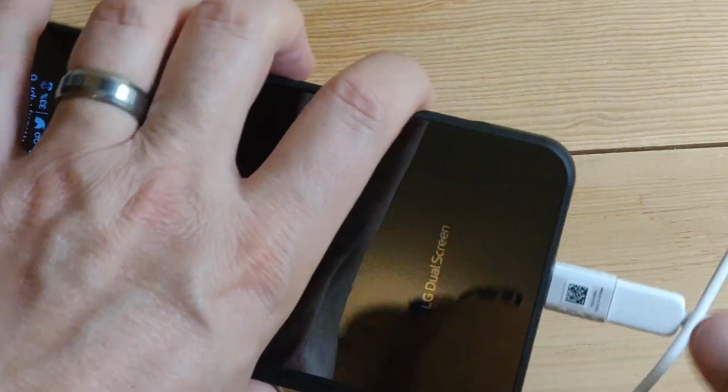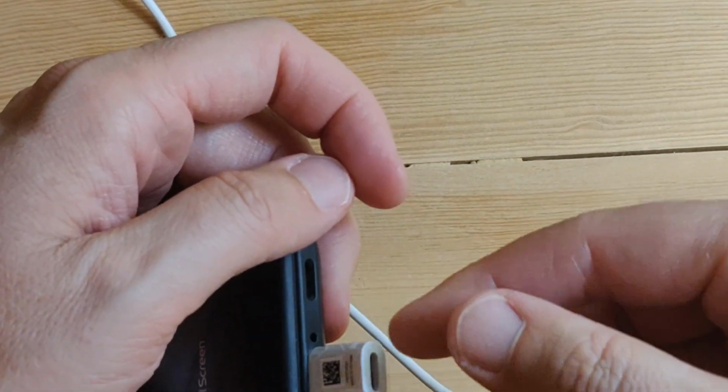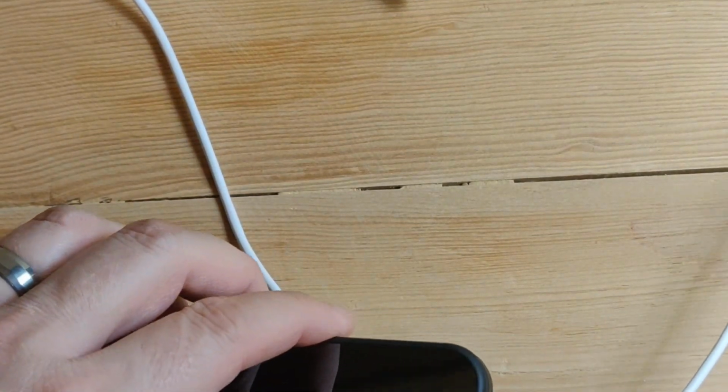Number 9, I dislike not being able to listen to music with my USB-C headphones. This kind of ties with number one. When I plug in my headphones through this port, which is USB-C, this isn't for data. This is only for power. So huge bummer, huge bummer.